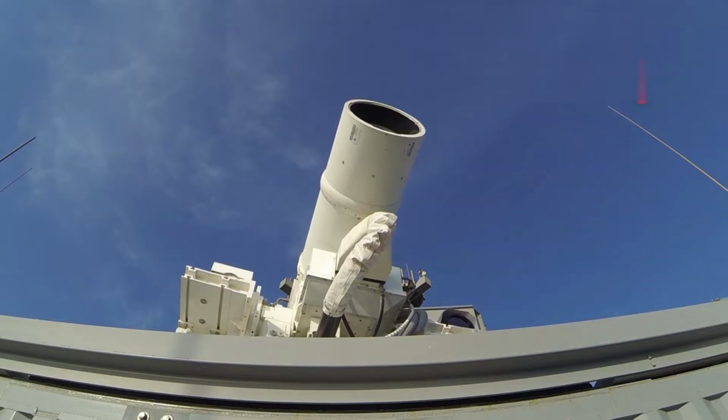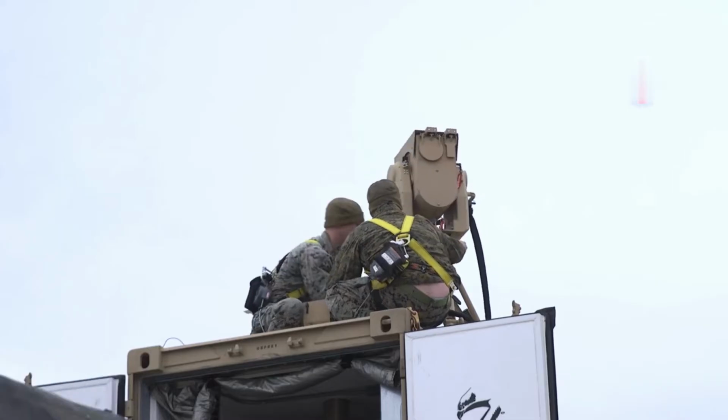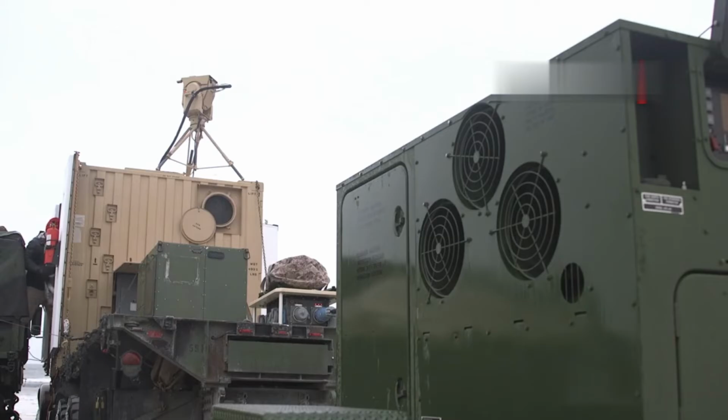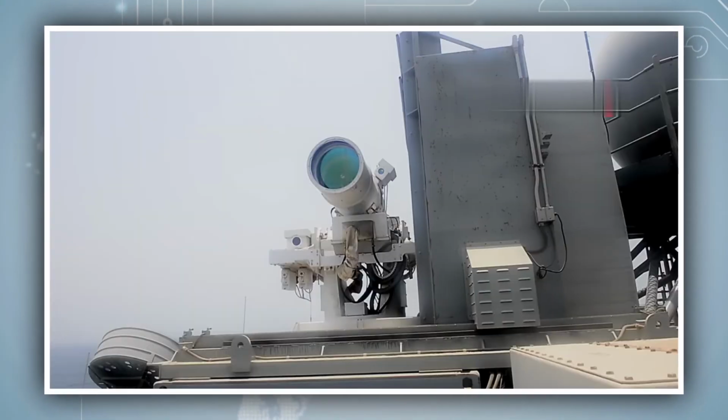Instead, modern high-power lasers are powered by electricity, which makes them inherently safe and can provide weapons functionality as long as the ship is powered. This also means the cost per engagement for a laser weapon can be very low, since the only consumable item expended is fuel to run the system.